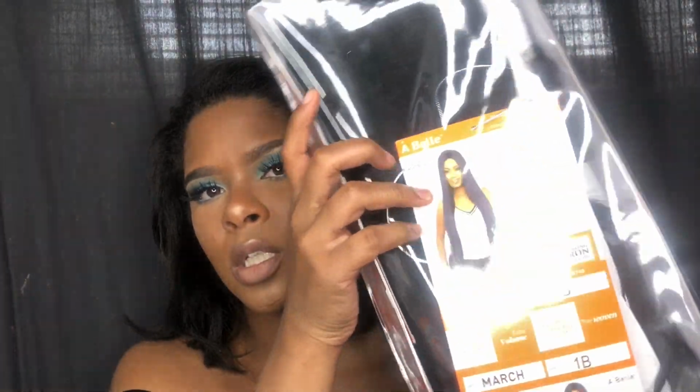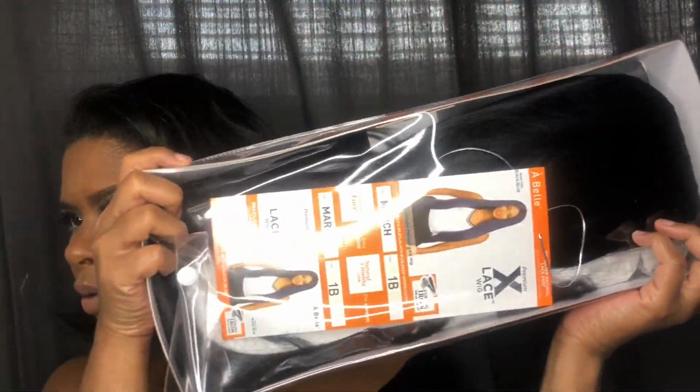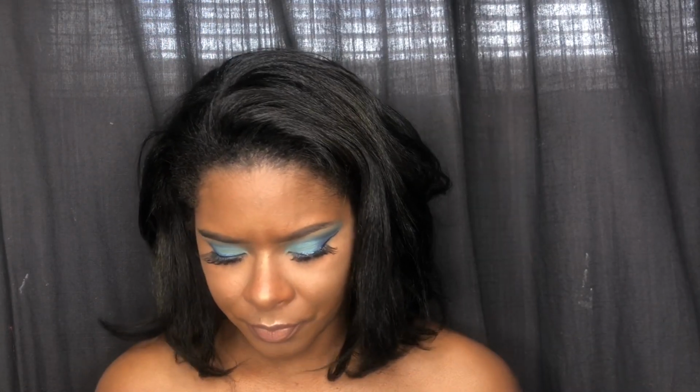So I went and got a synthetic wig, and this wig is by Belle, and this is what the packaging looks like. It's a Premium X lace wig. The style is March. Wow, how coincidental. That's weird. It's in the color 1B. The inches, I have no clue because they're not saying. Wow. It's really weird. Anyway, I got this from my local beauty supply store. And this is what it looks like coming out.